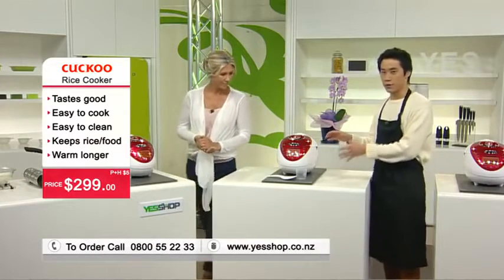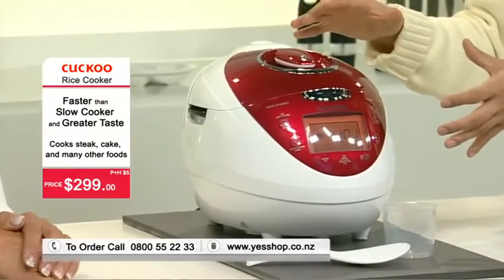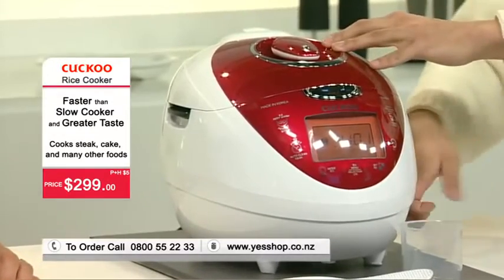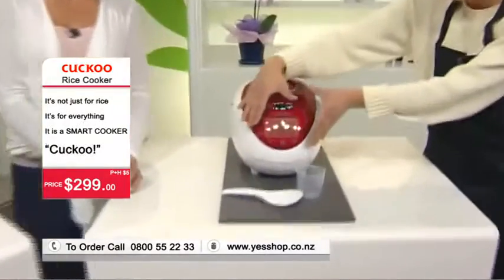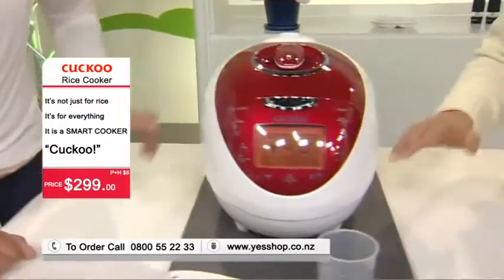Now, the first thing you'll notice when you have a look at the Cuckoo, you're going to want this in your kitchen. Everything's just so slick. The build quality of them is absolutely second to none as well. As you can see, that streamlined design is so pleasing to the eye as well. Ladies, you're going to love this.